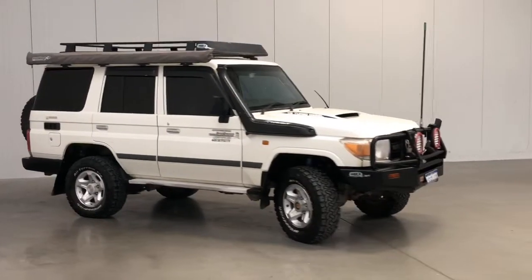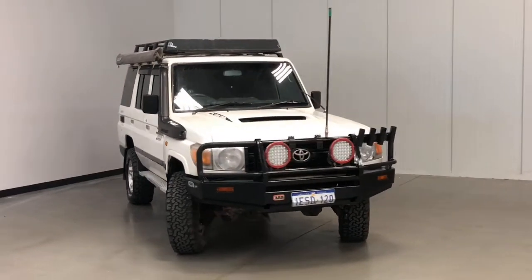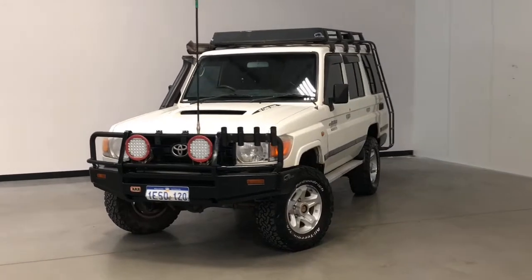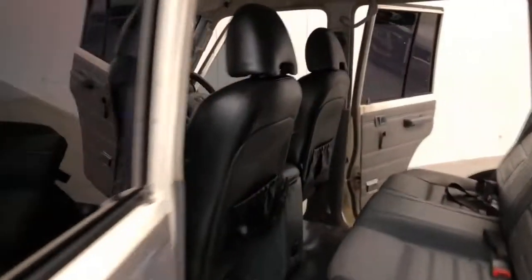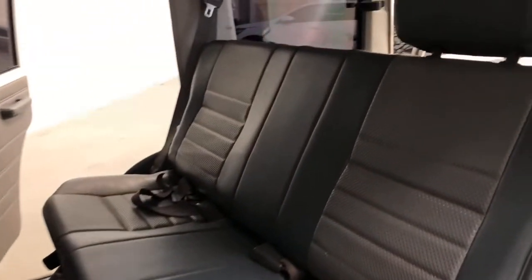Toyota claims the LC70 uses 11.9 litres per 100 kilometers of diesel in the combined city and highway cycle while putting out 313 grams of CO2. It has a 90-litre fuel tank, meaning it should be able to travel 756 kilometers per full tank. The LC70 has a 3,500 kilograms braked and 750 kilograms unbraked towing capacity.